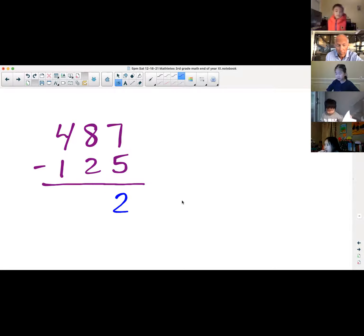8 minus 2 equals 6. And Stella, 400 minus 100 equals 300, but we're just doing 4 minus 1. You don't have to think in the hundreds as long as you do the ones first, the tens, and then the hundreds. What would you write here?